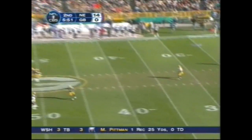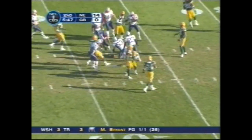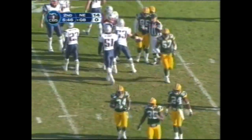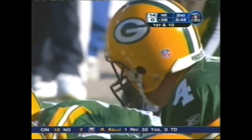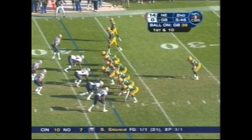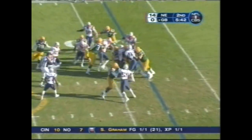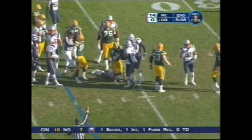This punt is going to come up short of Woodson and going to roll dead at about the 37 or 38-yard line of the Packers. Pretty good field position coming up for Brett Favre. 5:46 to play in the first half. These guys are back, putting together a drive. On first down, they give it to Ahman Green. Green going nowhere against that front. Vince Wilfork, the first guy to hit him.